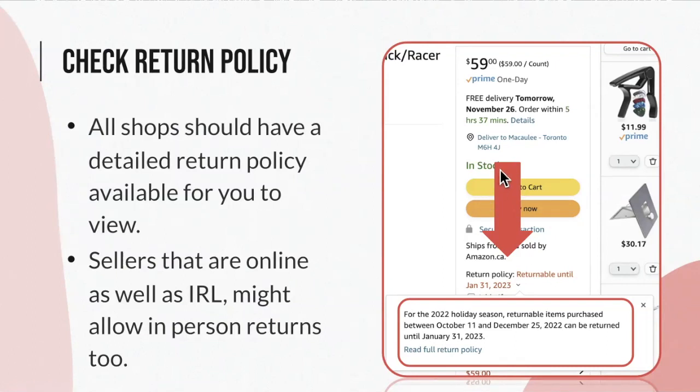For example, you can see here, this is a screenshot from Amazon and it says, for the 2022 holiday season, returnable items purchased between October 11th and December 25th, 2022 can be returned until January 31st, 2023. So this is some very important information that you want to be aware of, just in case you bought a gift for somebody, or if you're not sure whether or not you're going to like what you purchased. And you can also read the full return policy as well. So if you're interested in knowing more detail, then I would definitely recommend taking a look at that.